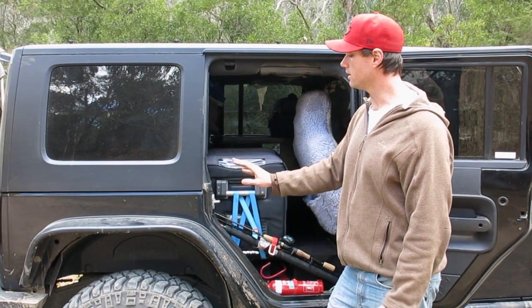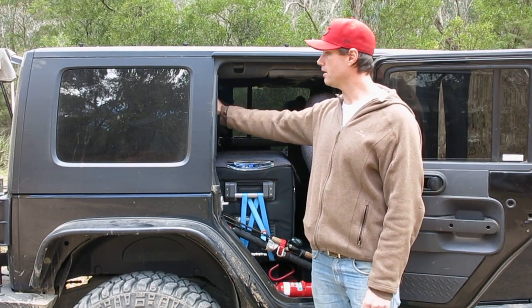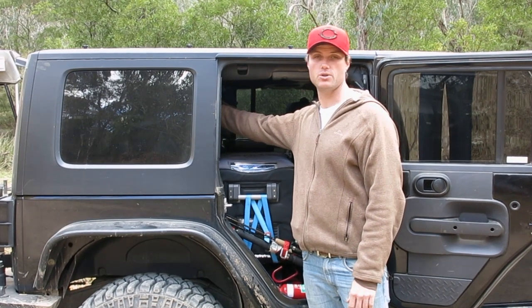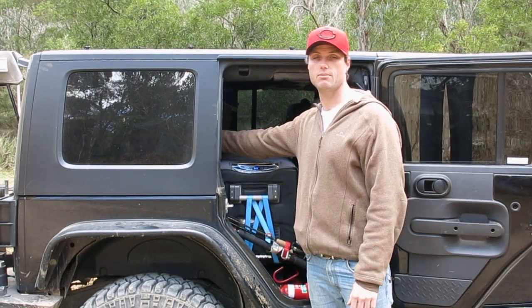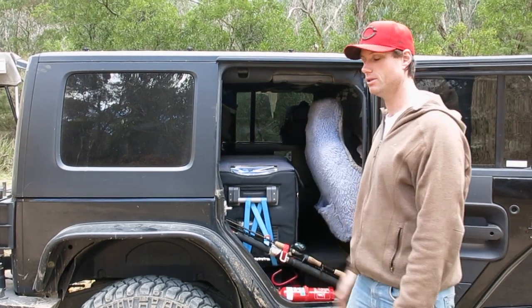Behind the fridge we have an electrical switchboard where I've got all the relays and the fuses and the switches, etc. to run all this gear. Up here I've got my 30 amp solar controller. It's an MPPT controller and it's mounted to the cargo barrier which I've just made up from rectangular hollow section and some wire from the local metal merchant.